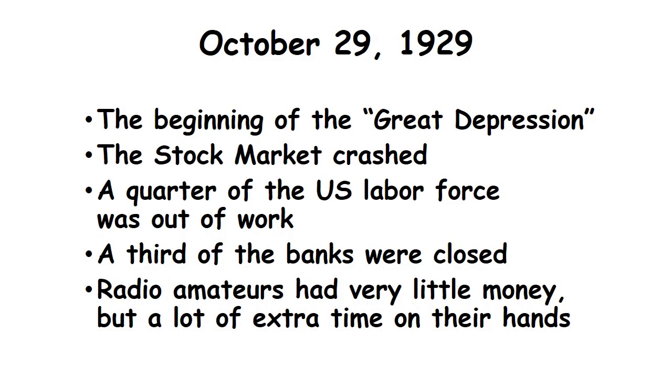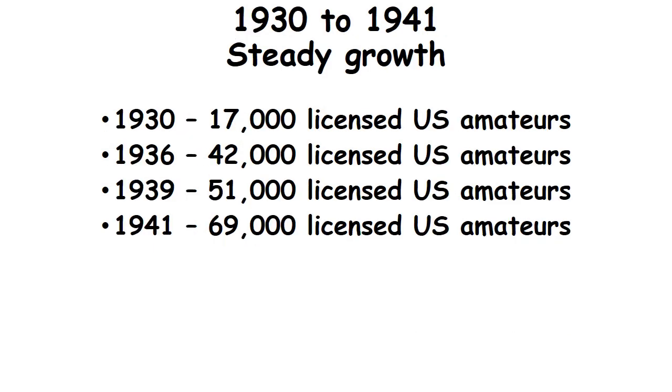Well, October 1929 came and the Great Depression hit. The stock market crashed, unemployment was rampant, a third of the banks were closed. And radio hams had very little money, but they had a lot of extra time on their hands. So the decade from 1930 to the beginning of the war became a period of slow but steady growth and steady development, both in the number of amateurs and in the technologies that they were using.